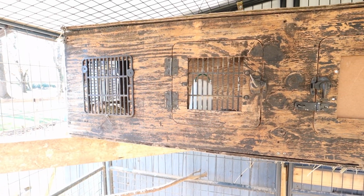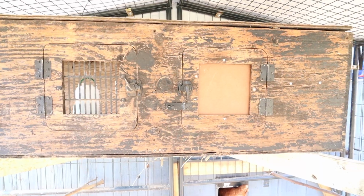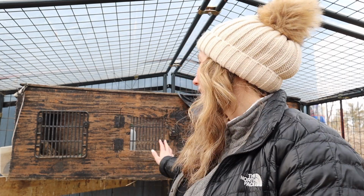Behind me is where we have our quail for the winter right now. What's really great about this is we actually have this cage set up inside of our chicken coop. So all of their droppings and waste will drop down into the coop. All of our chickens can go through it, peck around, and also eat up any of the feed that they drop through here. So you're just kind of giving it around.